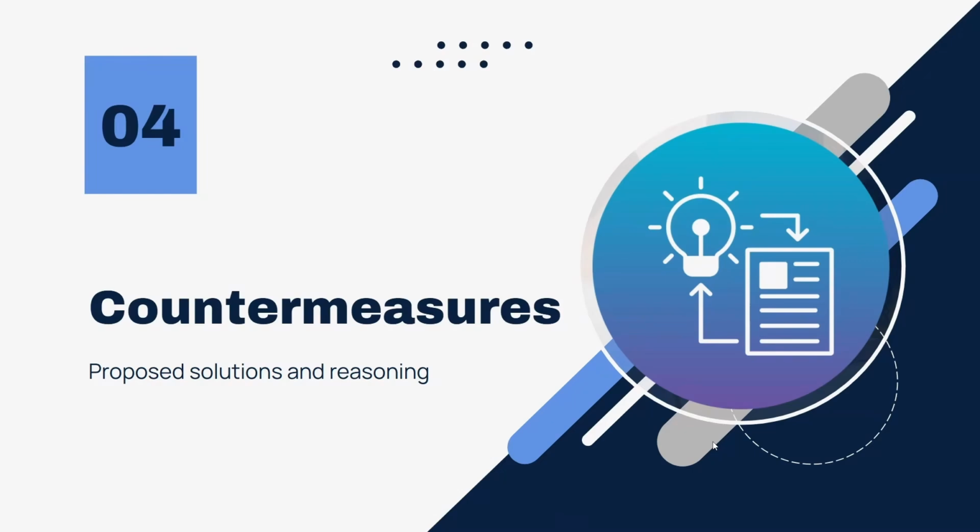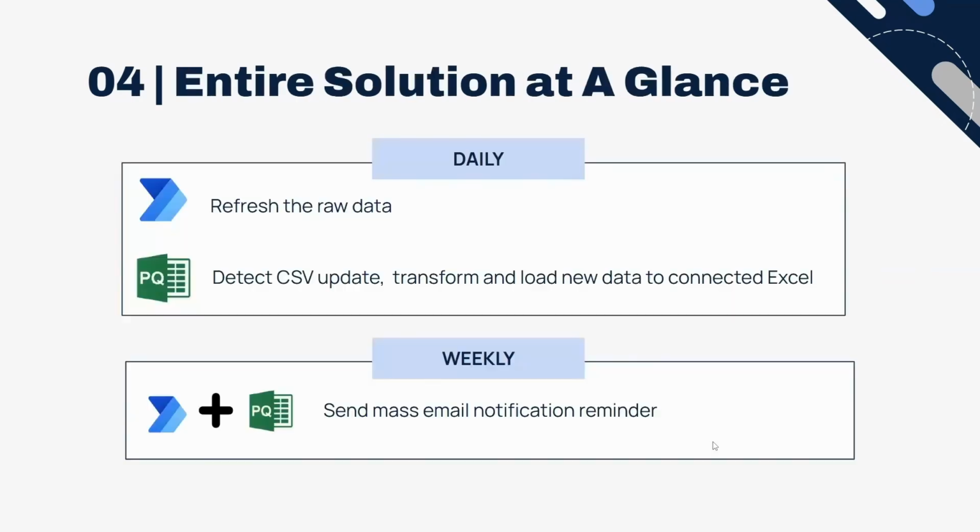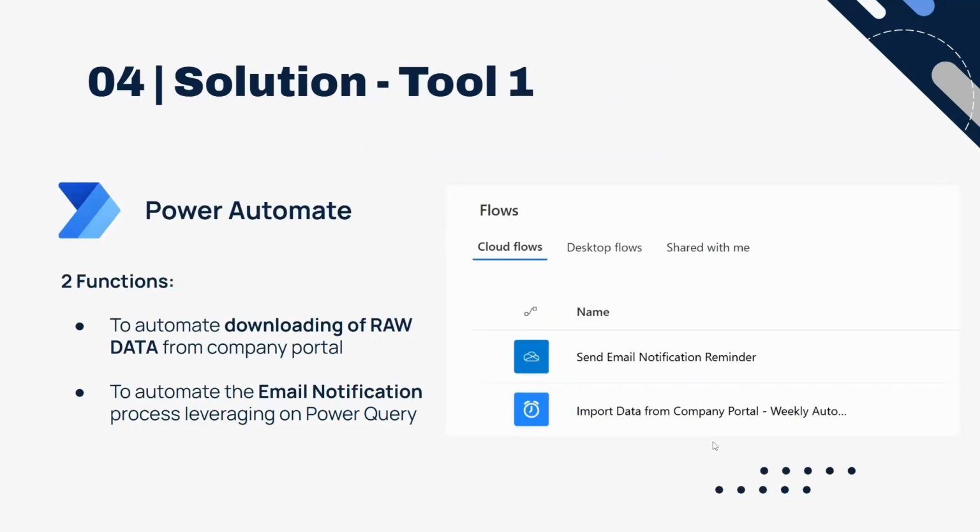After identifying the 3 controllable root causes, we will propose the countermeasures to address them. For our countermeasures, since our top 3 root causes are a result of manual work, we have decided to incorporate automation to minimize the errors. 2 concepts are implemented here, Jidoka and Poka-yoke, and we have chosen Microsoft automation tools as the training platform is in a Microsoft environment. Here is our entire solution at a glance. We'll be using 2 tools, Power Automate and Power Query.